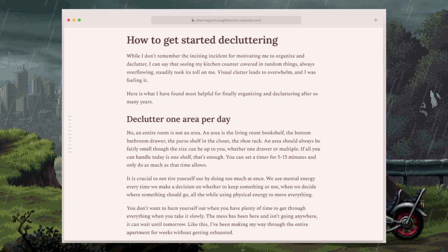Here's what I've found most helpful for finally organizing and decluttering after so many years. Declutter one area per day. No, an entire room is not an area. An area is the living room bookshelf, the bottom bathroom drawer, the purse shelf in the closet, the shoe rack. An area should always be fairly small, though the exact size can be up to you, whether it's one drawer or multiple. If all you can handle today is one shelf, that's enough.